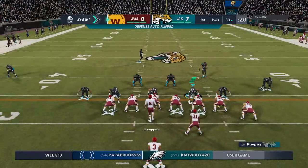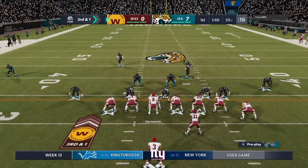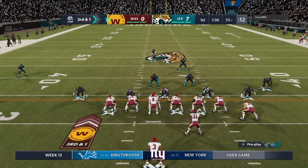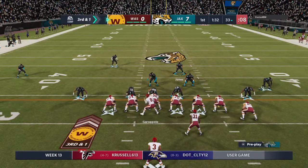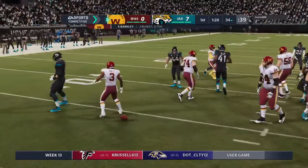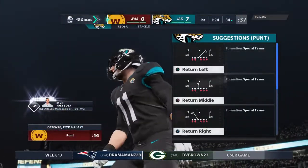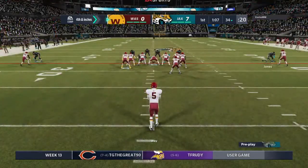Here we go. Try to run for it with Barkley, and he will not get there as they stop him short right around the 34-yard line. Just a 1-yard gain on the play, and that'll mean a call to the punt team as it's 4th down.